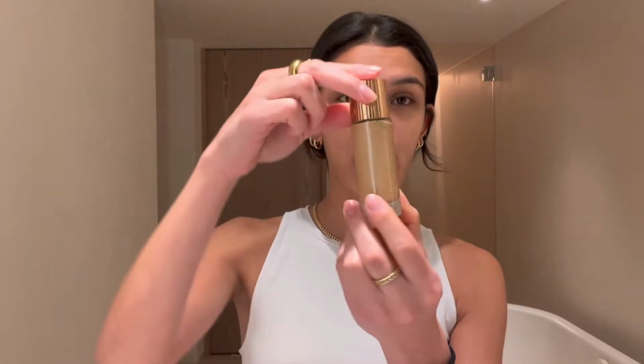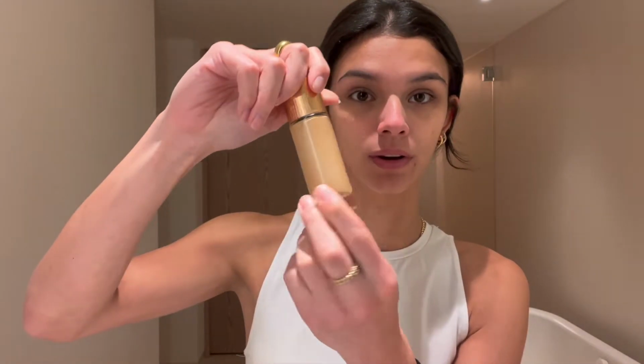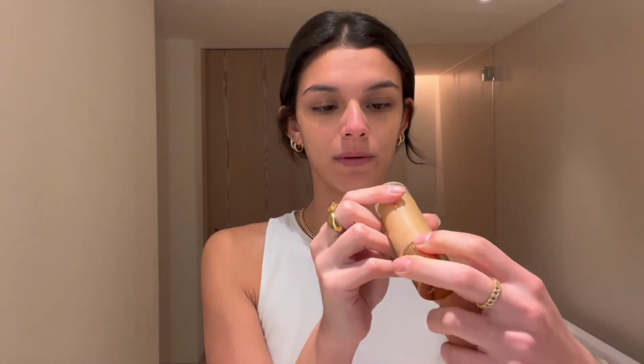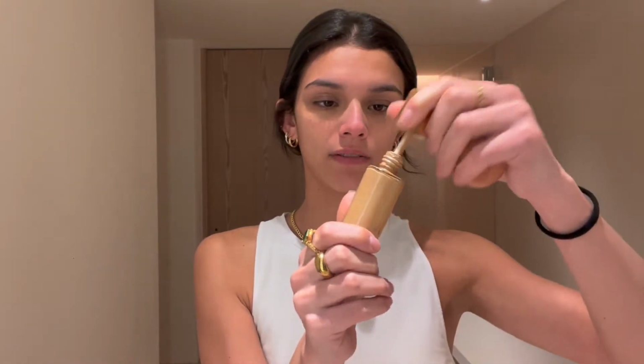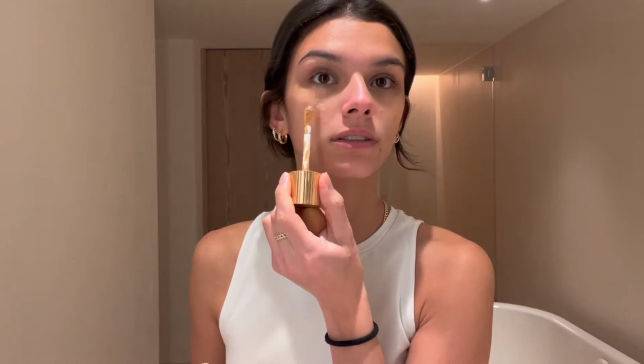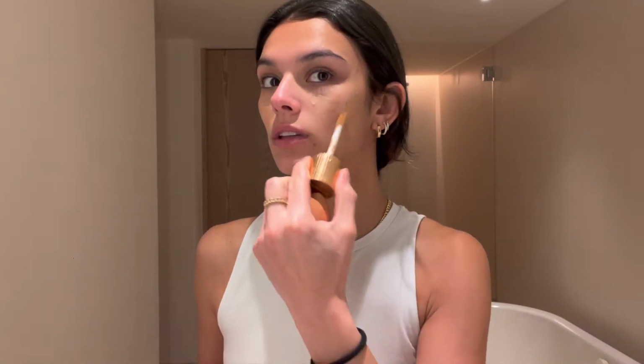So the first thing I'm gonna start off with is gonna be my foundation. As you have all heard of, wow, it's literally gone. The logo is the Charlotte Tilbury something foundation. I'm using it in the shade 4.5. You guys all know this, so you'll be fine finding it. Mine is from Sephora. I don't put too much, very little, like this.